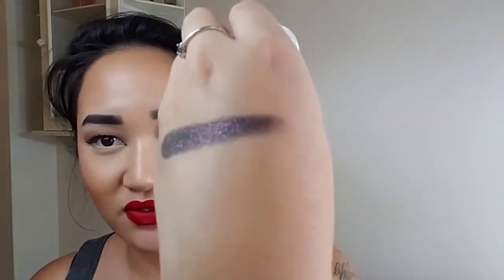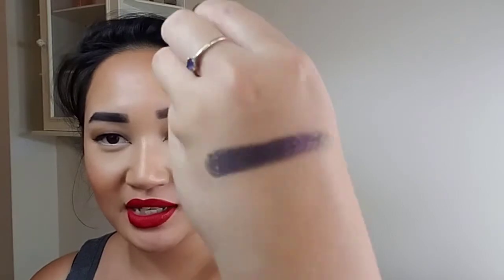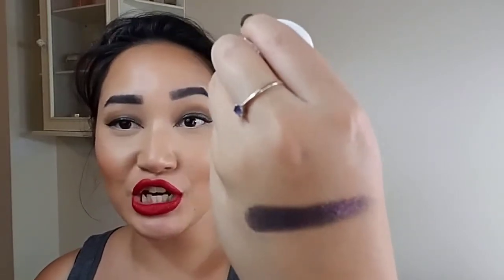So I do have a ColourPop color. It is Envy. You'll see there. It's a really dark purple shade. Let me swatch that for you. So that is Envy. And this is going to be hard because this is a dark shade and I don't normally wear a lot of dark colors except for today.